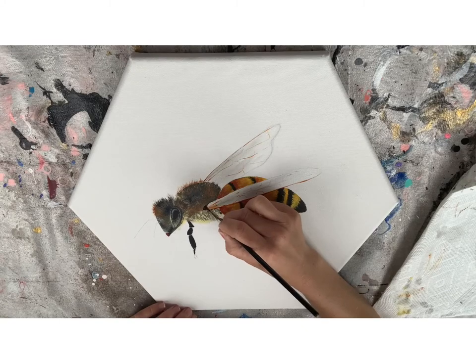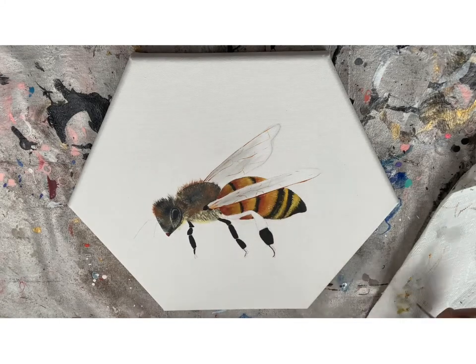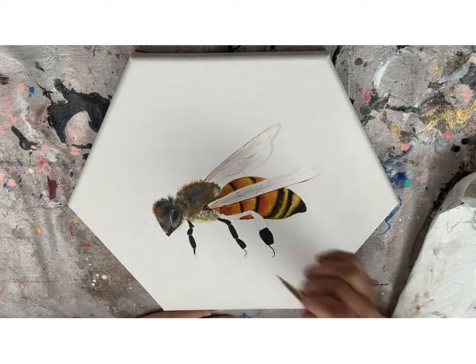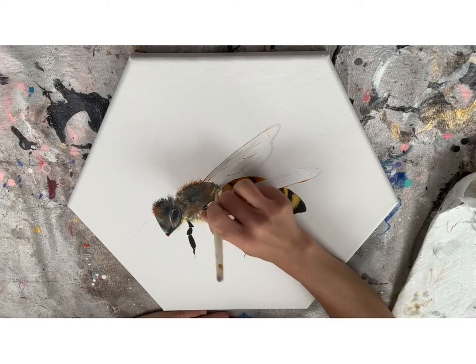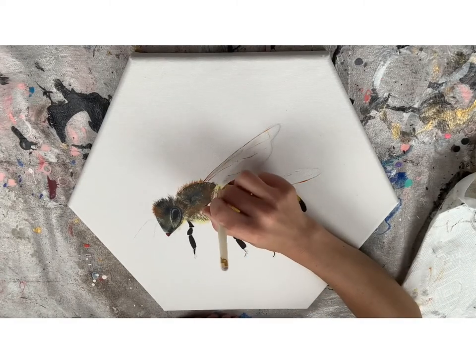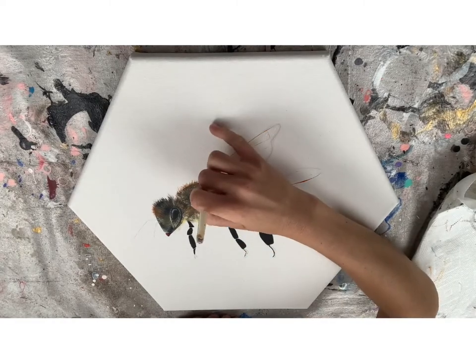Now where the wings attach to the thorax, I'm using Mars Black and a little bit of titanium white for highlights. Now I'm adding the overlapping fine hairs on the thorax using custard cream and decided to fill the thorax out a little bit more with raw sienna, as well as adding a little more fine details to the head.